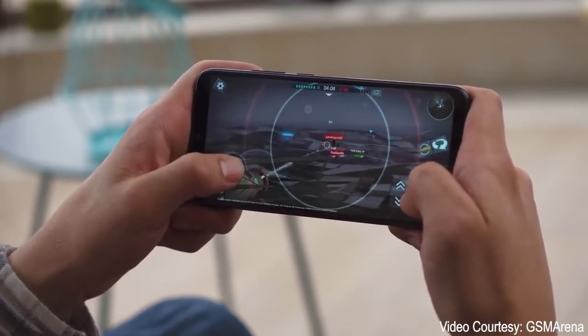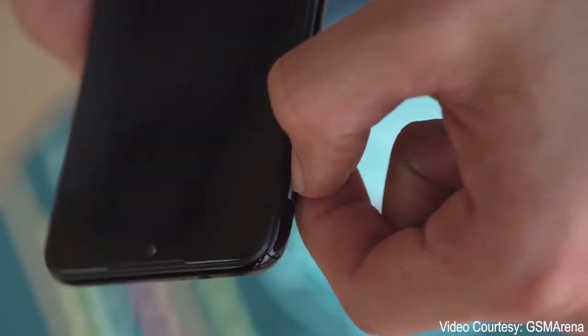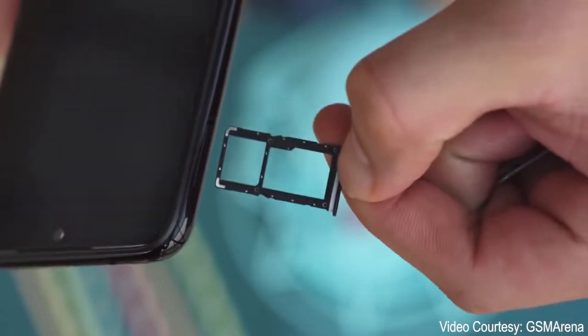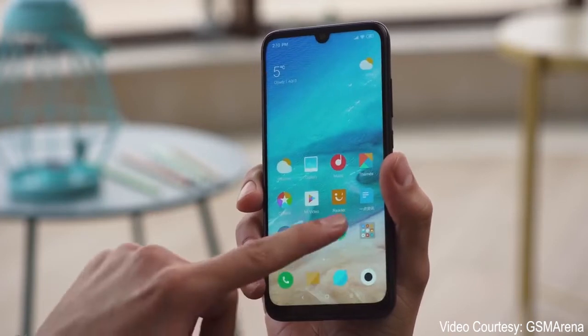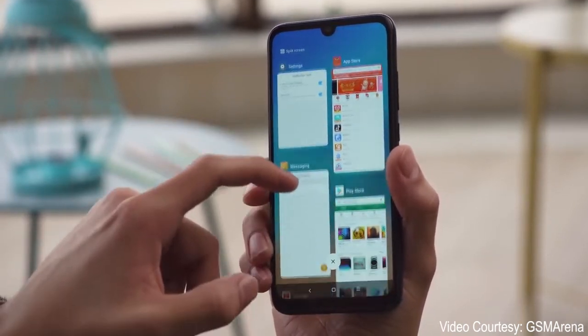With 4GB RAM and 128GB internal storage, the phone gives a smooth experience. It also has an external SD card slot to expand the storage. It comes with Android 9.0 Pie with MIUI 11 skin on top. I personally prefer stock Android, but MIUI still looks decent.